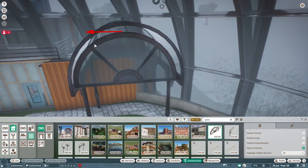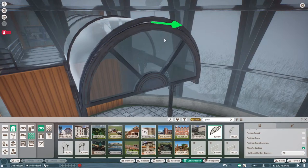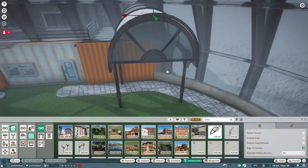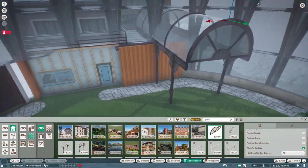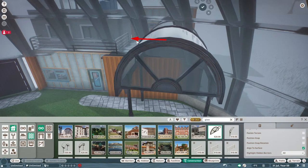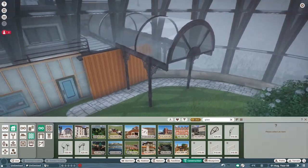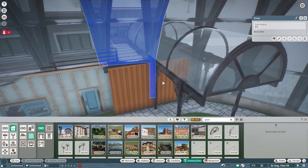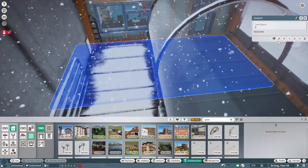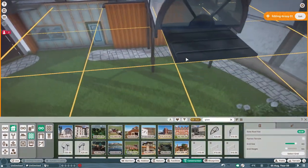We had talked about doing stairs from up there, but I think I'm just gonna close this off as a little observation point, because the stairs just didn't look right.